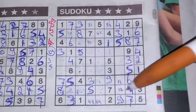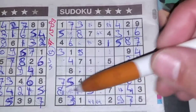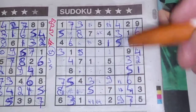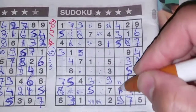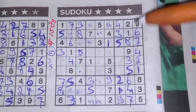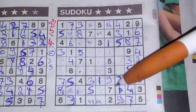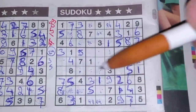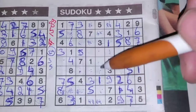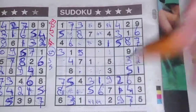So in this row, this cannot be a 2 anymore because we have a 2 in these 2 boxes. So this should be a 1. And this should be a 2. 1 box left in this row for the number 1. 2 and a 9, so 1 box left in this big square for the number 6 is missing.